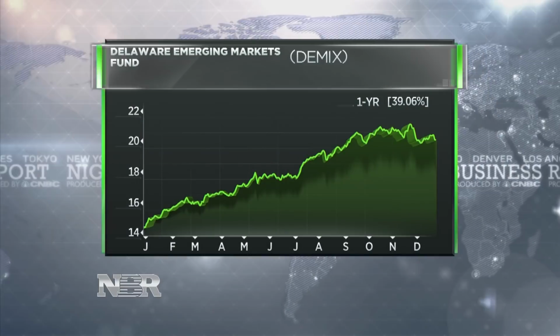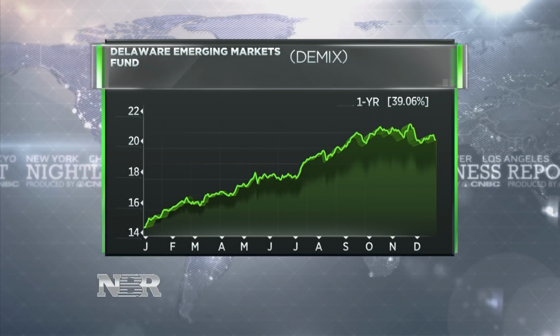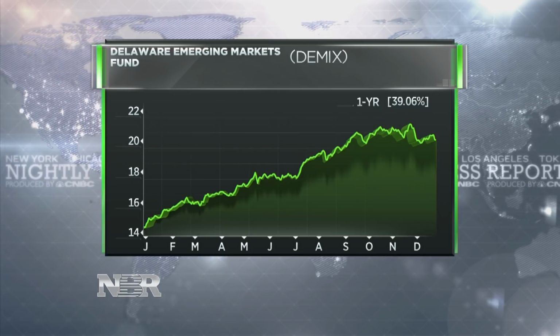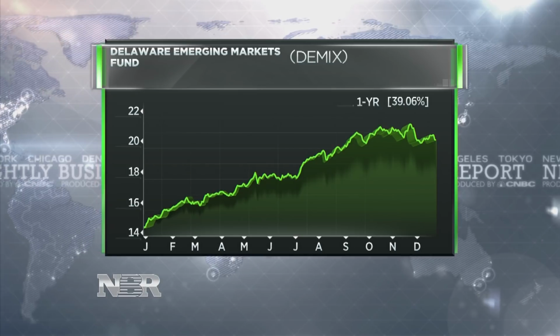So let's start with, I believe the ticker is DEMIX. It's Delaware Emerging Markets Fund Institutional. Why do you like it? I like it because the costs are reasonable, the country allocations have worked, and we think will continue to work. They have a lot of exposure in the Pacific Rim, and it continues to deliver. Up 40% in a year. I would say that is delivering.